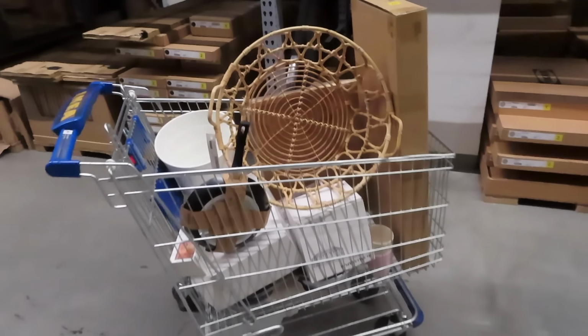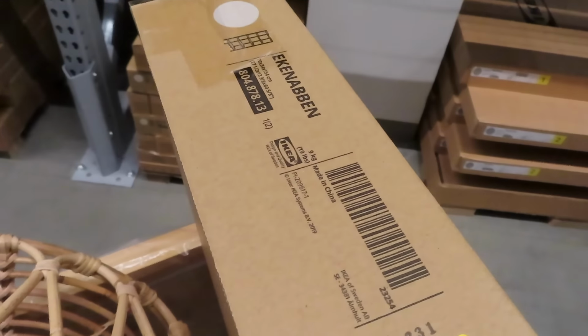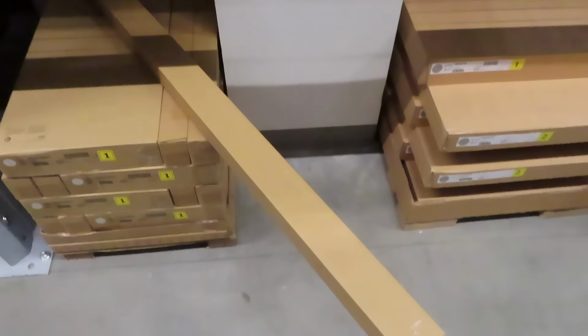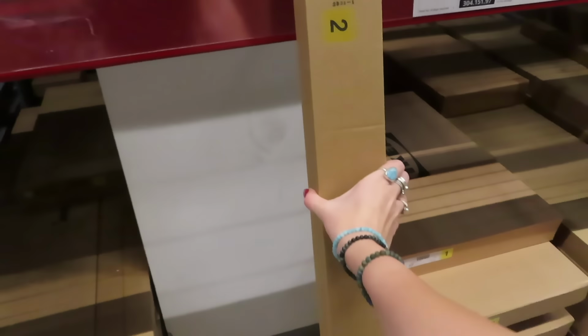Guys, we did it. I am so excited. I fit my shelf. Wait, do I need any more pieces? Shit, you know what? I think we also need this piece. I think we do. Will this fit in my car? Oh God, that's a little scary. I thought we were good, but we also need to fit this. It's like as tall as me.